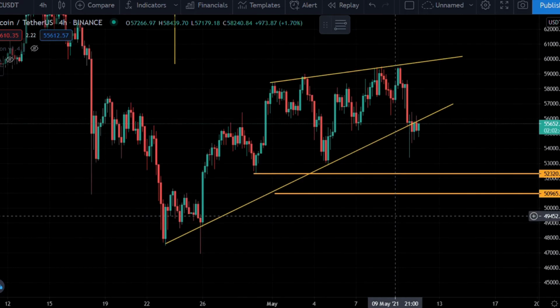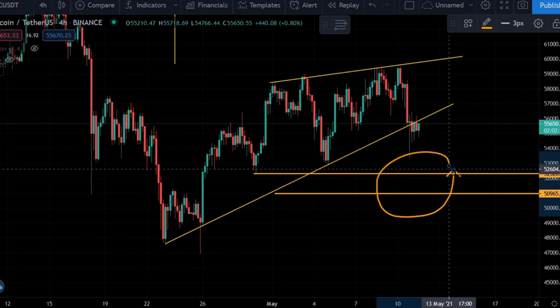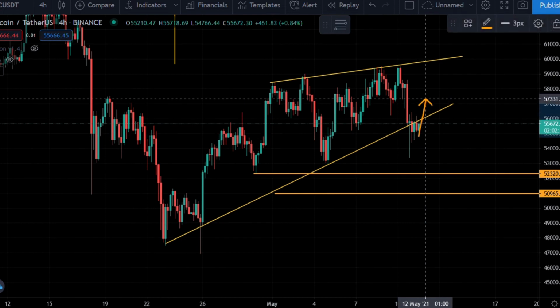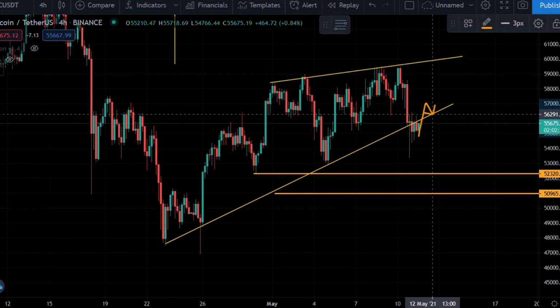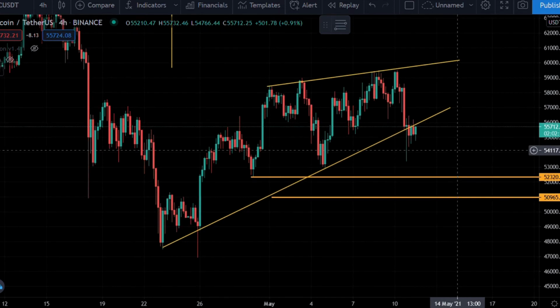Other than that, guys, the last thing to conclude with Bitcoin, we shouldn't be getting too wide as long as we're not breaking these two rays. Or if we are breaking above into this pattern, that's also very bullish, and we're also getting a retest of that support. And I will update in the future any potential trades that could be taken if the W pattern plays out for us.